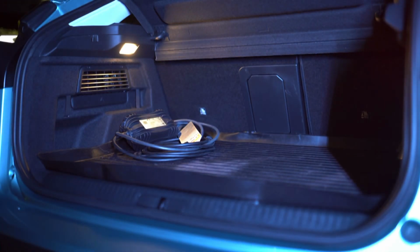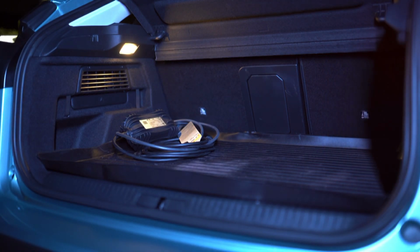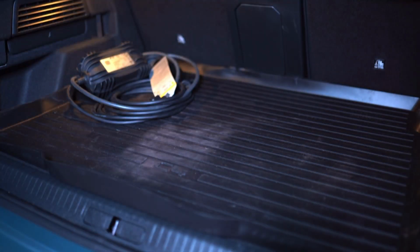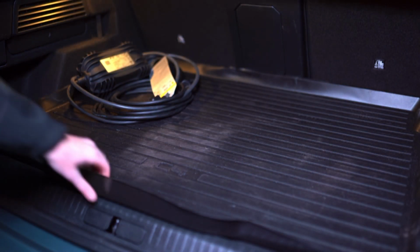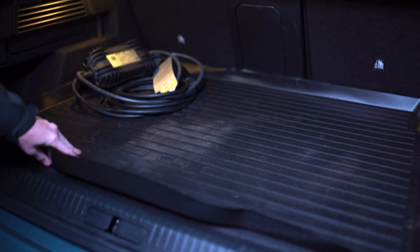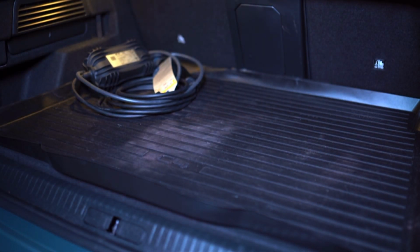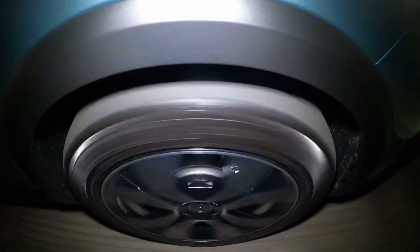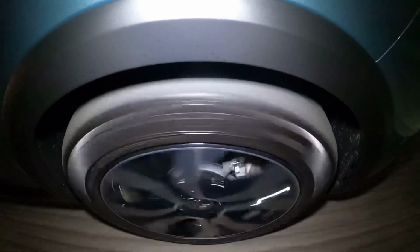The e-C4's boot floor is height adjustable, with only a small lip to lift luggage over when it's in its highest position. If you raise this up, it also levels out the extended boot floor when you drop the rear seat backs. The DS3 Crossback E-Tense doesn't have this feature, leaving you with an awkward step. There's also some useful underfloor storage for the charging cables, so the boot is free for luggage. Again, that's not something the DS3 Crossback has, nor does the ID3.